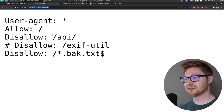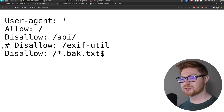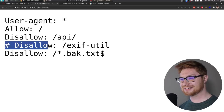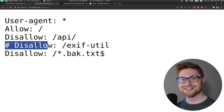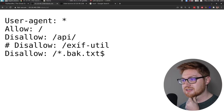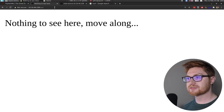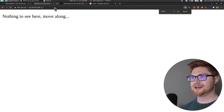All right, so we can't go to the API. Exif util, as in maybe exfiltration utils, is weirdly commented out. I don't know. Can you have comments in robots.txt? Is that a thing? And anything.back.txt. That's pretty juicy. Might have some good stuff in here. Oh, nothing to see here. Move along. Is that right?